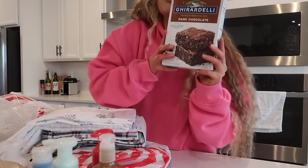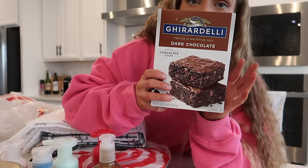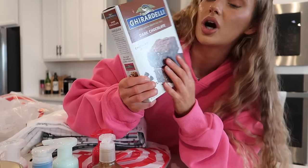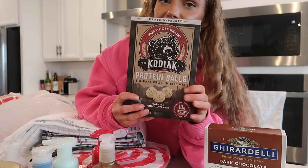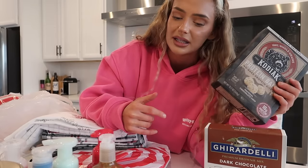Got some brownies, which we'll make. I want to make protein brownies, but this is the Ghirardelli dark chocolate mix. And then I got some of the Kodiak protein balls, and I usually add extra protein in this recipe.